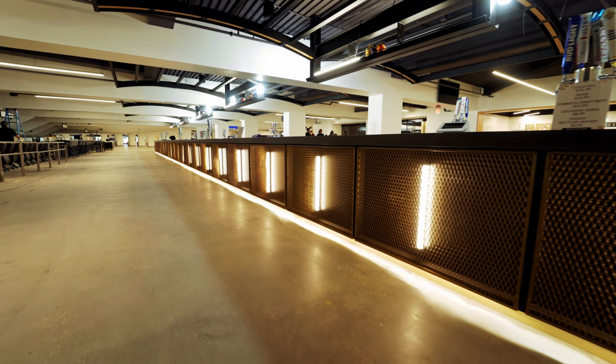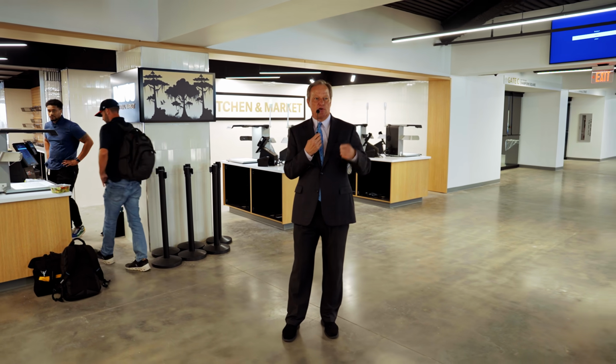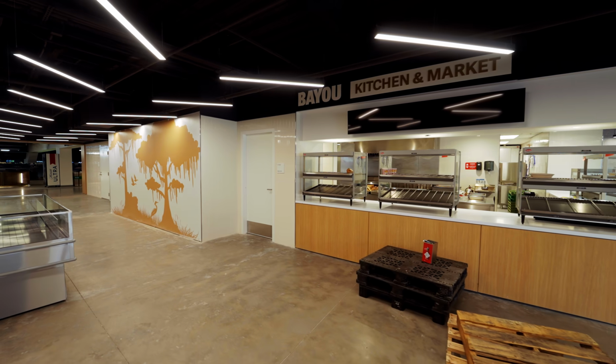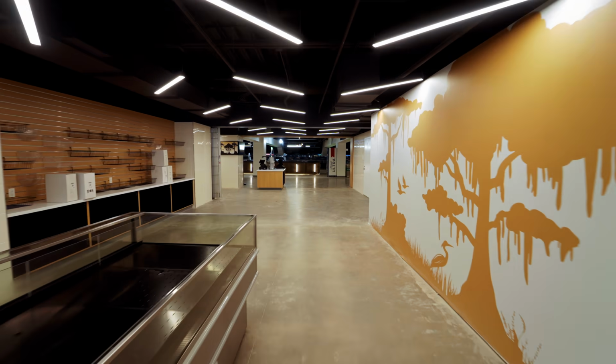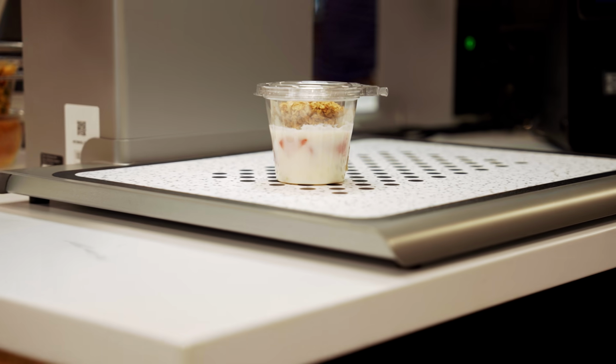It's all about technology, right? It's all about how do we get you your food, your beverage, and back in the seat as fast as possible. You'll walk through this market. You'll walk and grab your chips. You'll grab your drink. You'll grab your food. You'll come back. You'll set your food down.